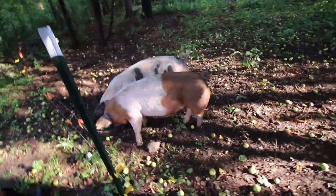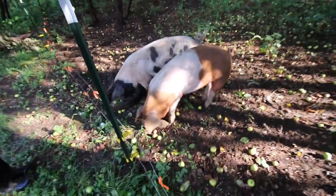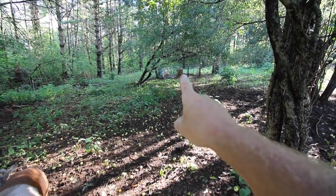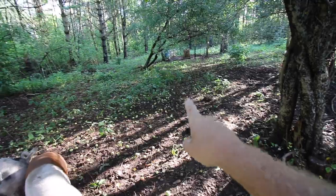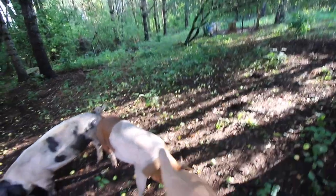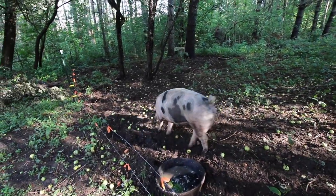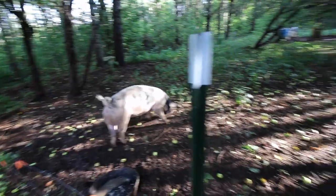The pigs are growing nicely. They have plenty of food out here with their automatic feeder to always have food for them. Lots of apples to choose from and plenty of greens and roots. And they're just growing great. They're huge. They got plenty of mud to roll in too with all the rain we've been having lately.